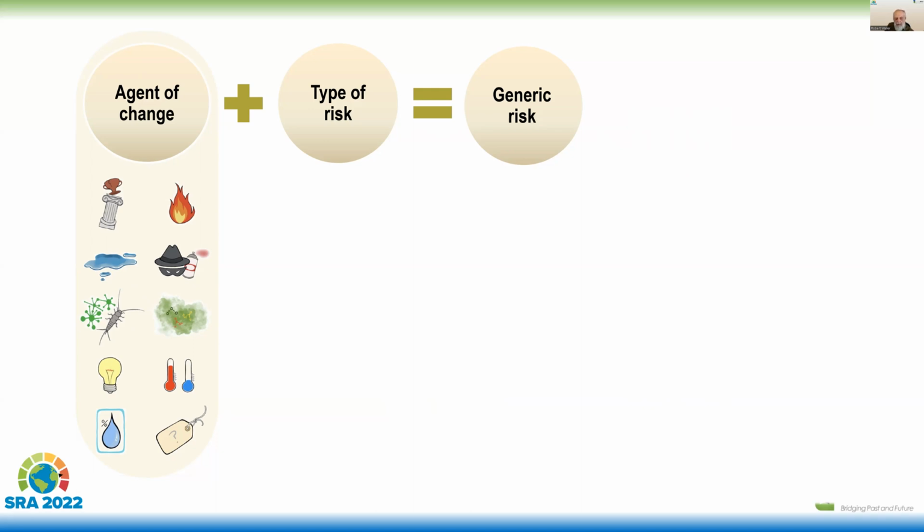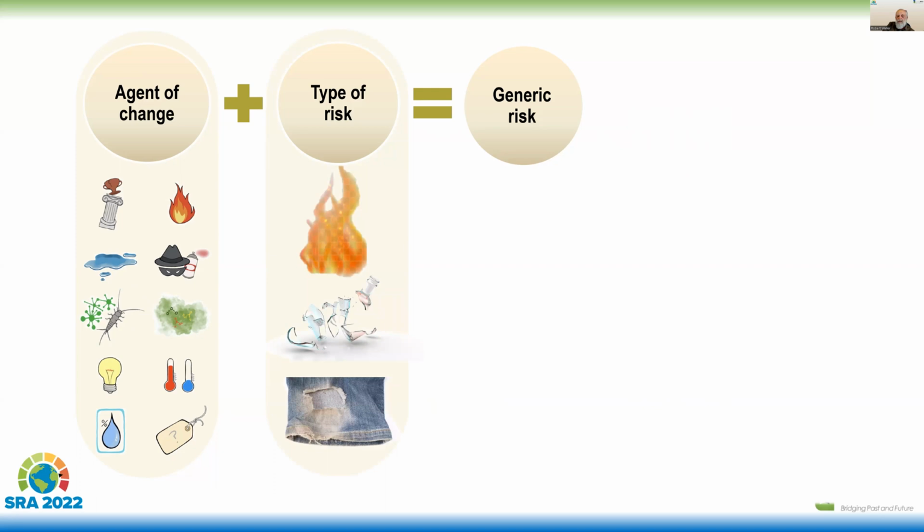And we recognize that each agent may occur as one of three types of risk. They can be rare events, defined as a frequency of less than 1 in 100 years, represented here by a catastrophic fire, or sporadic incidents, represented here by something being dropped and broken. So these incidents might occur every few years or few decades and involve one or a few items. Finally, progressive continual damage, like the wearing of these jeans, is recognized as a type 3 risk.